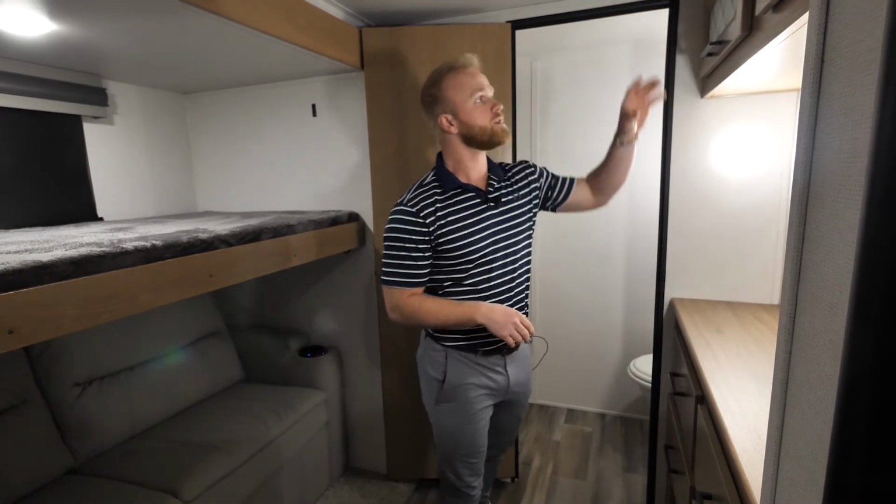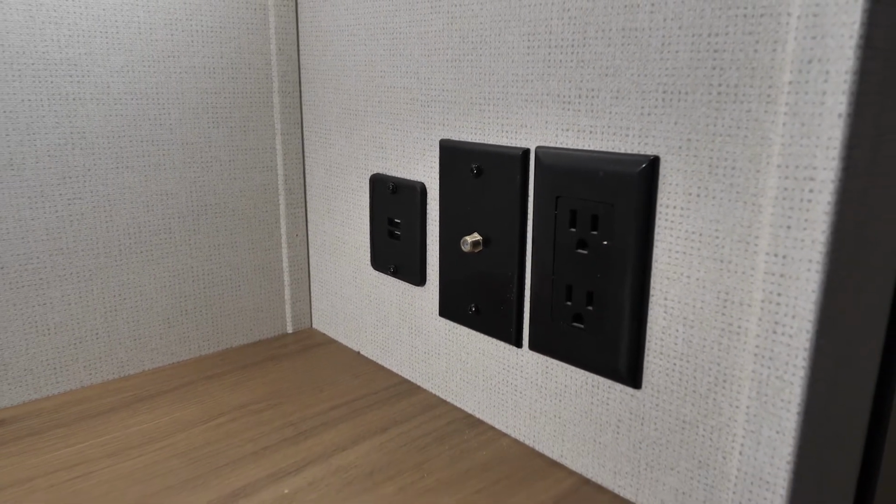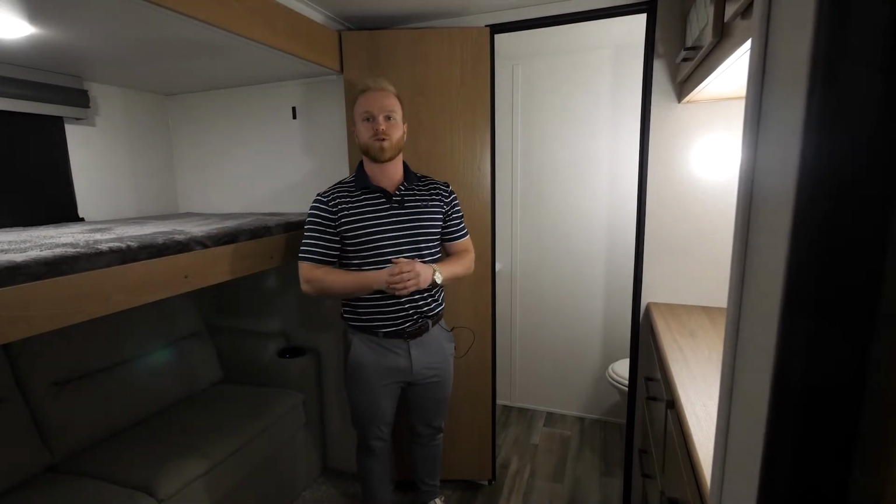You have your drawers, your overhead storage as well. Then also you get your outlets, your TV hookup, and your USB ports. So it really does work for the kids, or like I said, office for you when you work remotely.